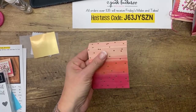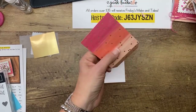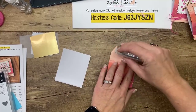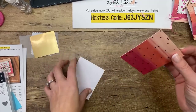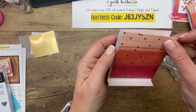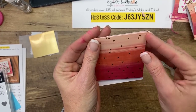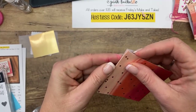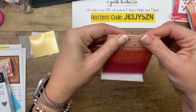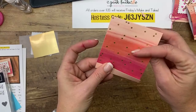Okay, so now we're going to take this. This is the front. Remember, the pretty one is the front. Let's cut off those corners. Get your adhesive. And fold it down. And match up those edges. Match up those edges like that. All right, so then now that's what it looks like. You've extended it, made this little fold.